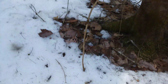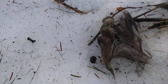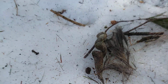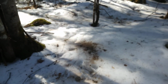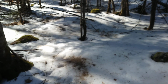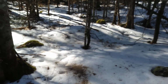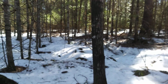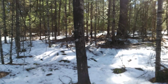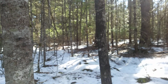So you can see this pile of shit has a ton of hair in it. It's mostly all hair because he's just been chewing on it and eating off of it. Yeah, coyote kill site right here. And it wasn't too long ago. I'm curious to see where the carcass is. And I'll probably just follow the sign and see if I can't find it, just for fun.